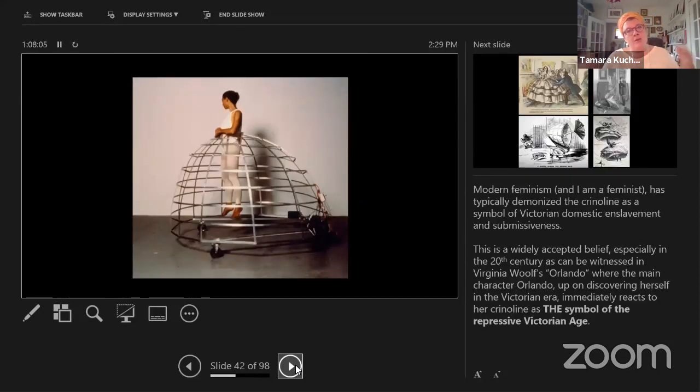So modern feminism, and I consider myself a feminist, has typically demonized the crinoline as a symbol of Victorian domestic enslavement and submissiveness. This is a widely accepted belief, especially in the 20th century, and can be witnessed in the works of writers such as Virginia Woolf in her Orlando, where the main character Orlando, upon discovering herself in the Victorian era, immediately reacts to her crinoline as the symbol of the repressive Victorian age.